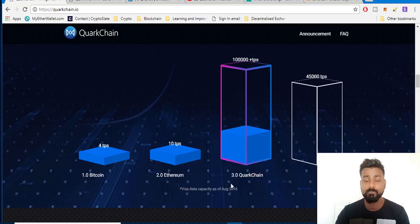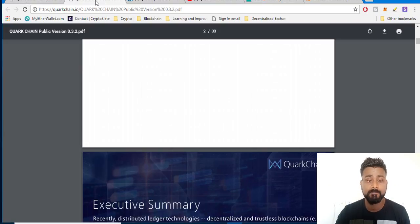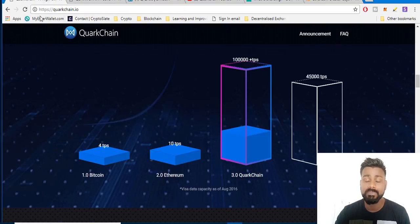Of course, they call it blockchain 3.0. So what exactly is sharding? Sharding is a type of database partitioning that separates a very large database into smaller, faster, more easily managed parts called data shards. The word shard means a small part of the whole. Of course, we're not going to get into the technicals of it, but to give you an overview, this is how it is trying to achieve that 100,000 transactions per second.